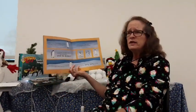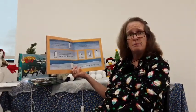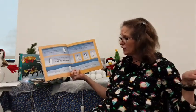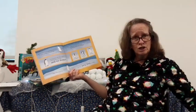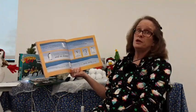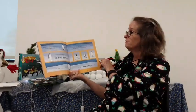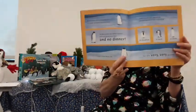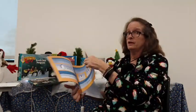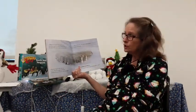What's more, there's nothing for Father Penguin to eat on land. That means for 2 whole months, he has no dinner, no breakfast, no lunch, no snacks. I don't know about you, but I would be very, very, very miserable. Responsibility is a very important thing. Luckily, the penguins don't seem to mind too much.